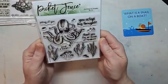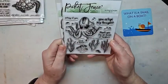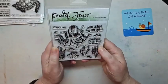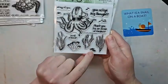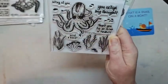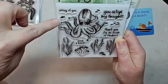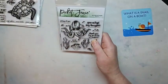So this first one is called You Octopi My Thoughts. And it is so inking of you. Thank you for an ocean of kindness. Need a hand. Oh my gosh, that's good. And you octopi my thoughts. So you've got some little foliage stamps down here. These little fish. Look at all of those. Those are so good to have if you're creating an underwater scene. And actually, even with the other animals, I don't see them in there with those guys. So these, look at how tiny those little fish are. Isn't that adorable? Oh, so cute.